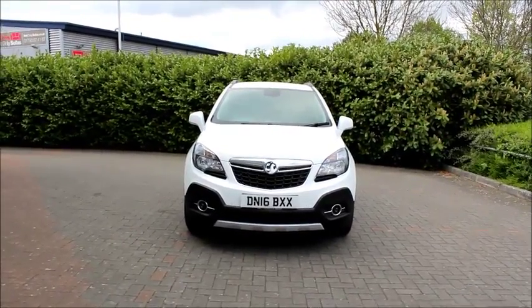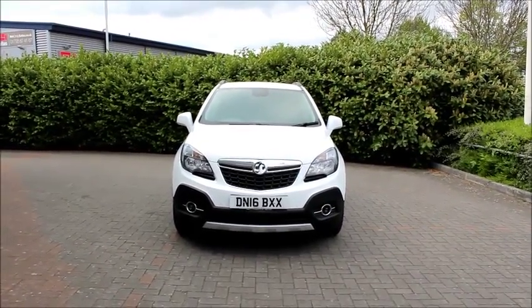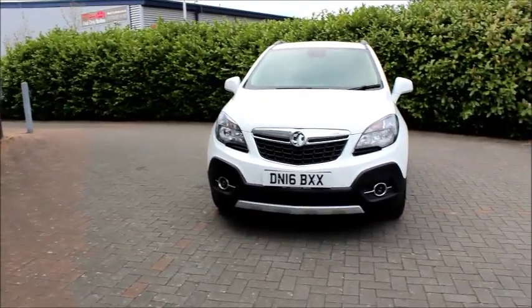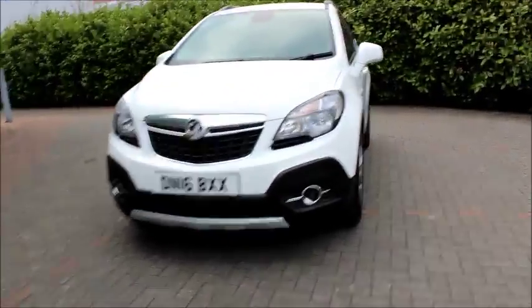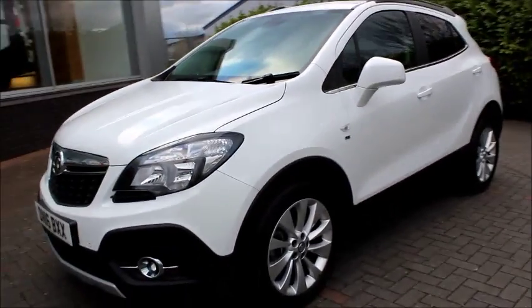Here today we have a Vauxhall Mokka, finished in white and fitted with a manual gearbox and 1.6 petrol engine, which gives you about 41 miles per gallon. The road tax for the car is £185 per year, and so far the car has done 11,568 miles.